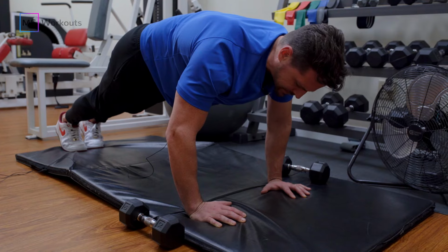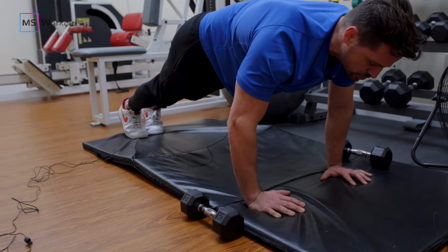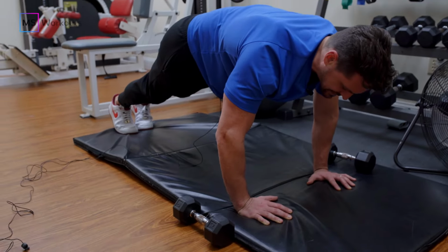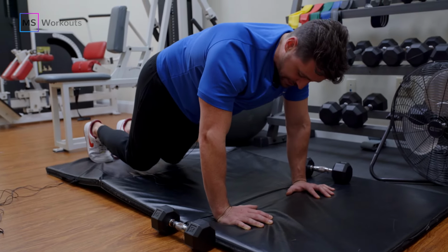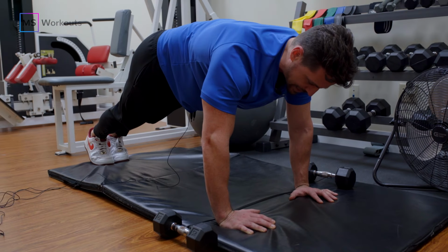Now, as we go past about the 45-second mark here, we're going to just cycle through those form points in our mind. Nose over fingertips, pelvis is tucked, slight bend in the elbows. If you need to execute this from your knees, that's perfectly fine, okay? Hips there. Most important thing is to challenge yourself.